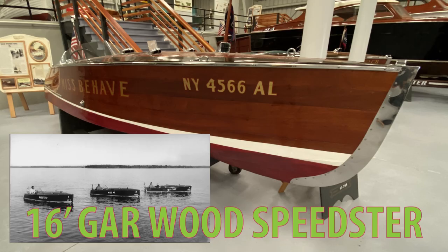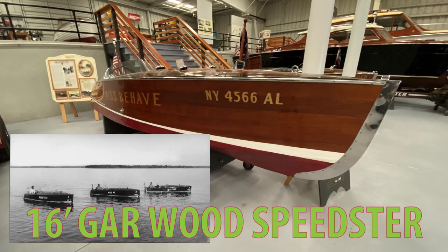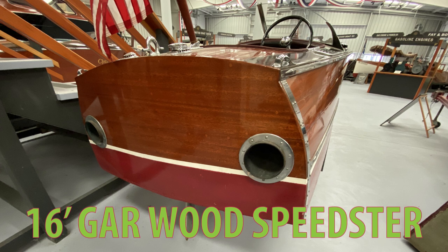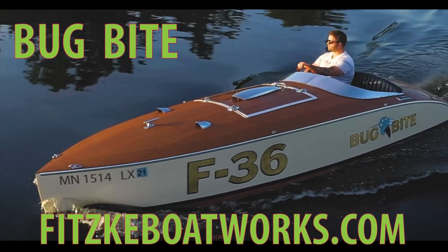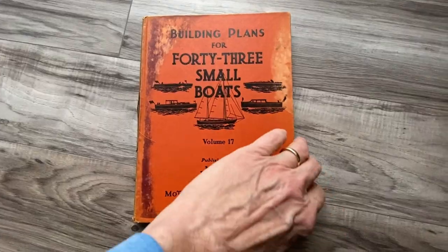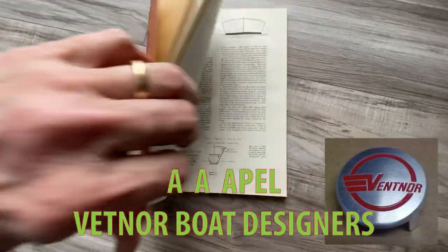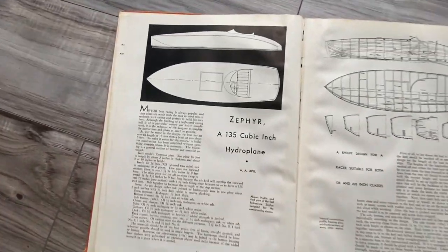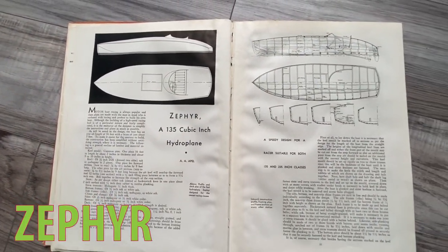And now for the season 4 big announcement. I have been thinking about building a Garwood Speedster replica. That was until I saw this boat, Bug Bite, and fell in love with it. It was designed in the 1930s by A.A. Appel. This single-step hydroplane was featured in the Ideal book series, Volume 17.